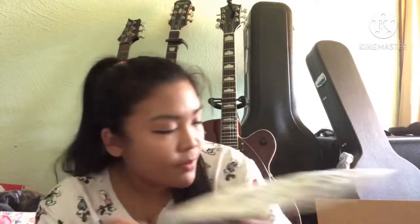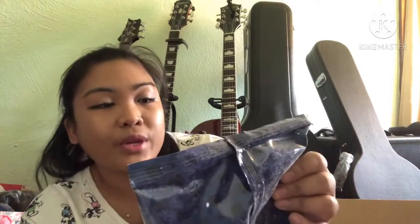Which one is this? Powdered whey milk. It smells good. Let's check the other one. Oh no! Not good, the packaging. This one is buttermilk pancake. This one is Grammy sweet oatmeal, but it's burst. Good thing I checked it.